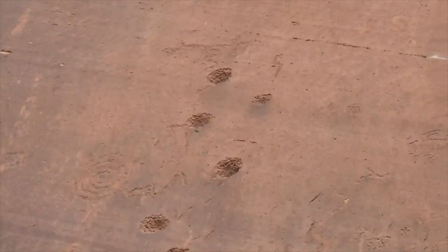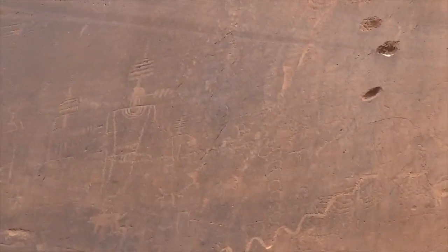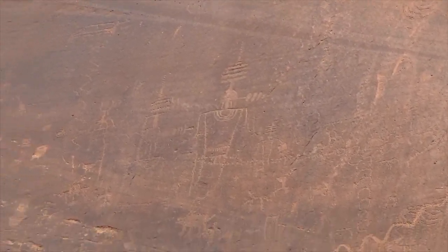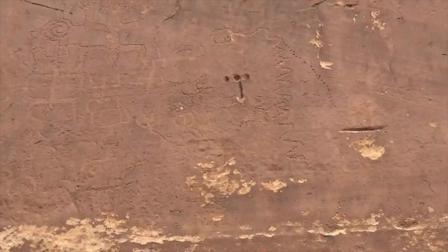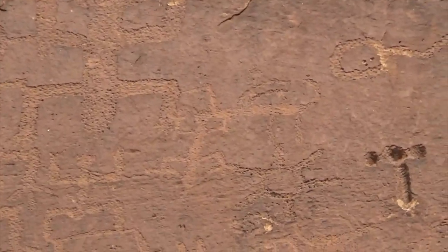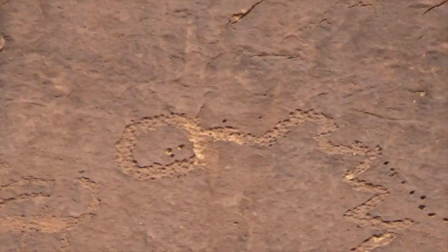I'm gonna go get my other camera. I couldn't even see what's going on with this one. It's probably still getting it though. My goodness. Yeah, this is one of the common stuff over here. No kidding.